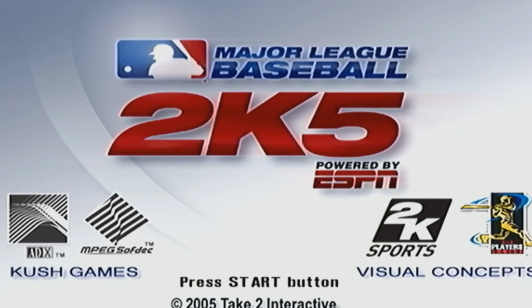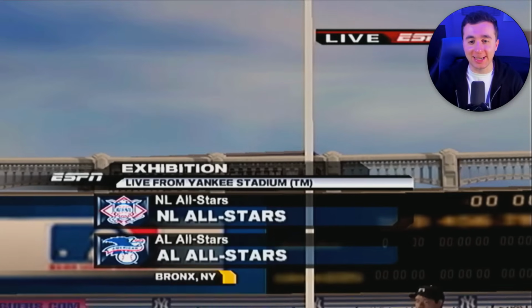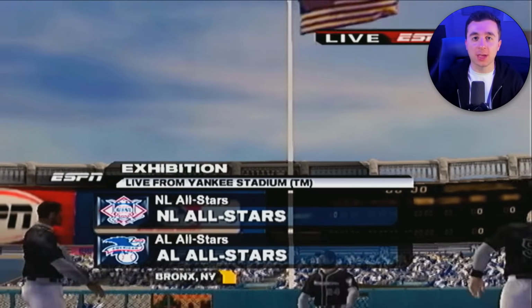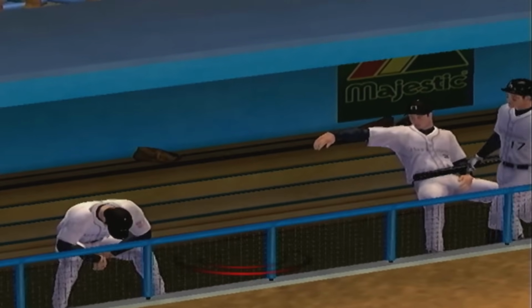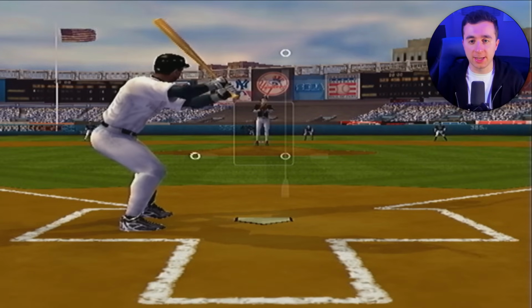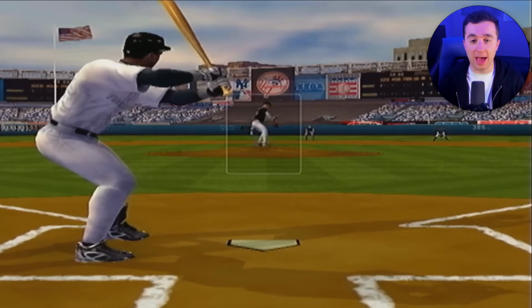And now we're going to play some MLB Baseball 2K5. And we got to see the fans actually walking into Yankee Stadium for this matchup. All right, MLB 2K5. They were on their game for the atmosphere. You even have some players warming up and some players in the dugout getting ready for the game. Looks like I'm pitching with Randy Johnson now. Oh, that is interesting. I don't remember that.